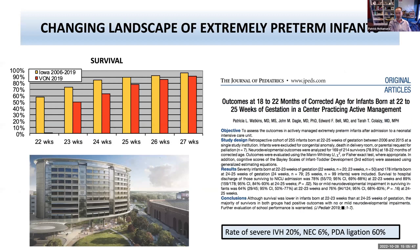When I got here in 2018, to this incredible center that is built on the importance of physiology with respect to the lung, nutrition, and so forth, we have a very, very high survival rate, particularly at 22 and 23 weeks. And our outcomes are good, but there were still, as you can see here, a 20% risk of severe IVH, 6 to 7% risk of NEC, and a very high rate of PDA ligation.